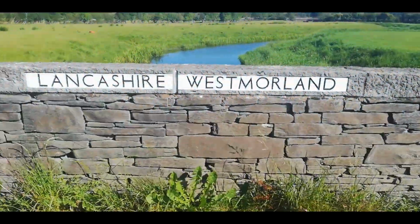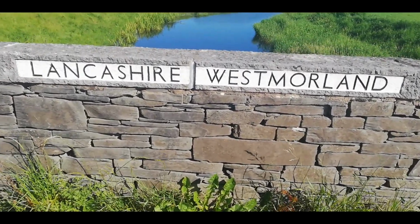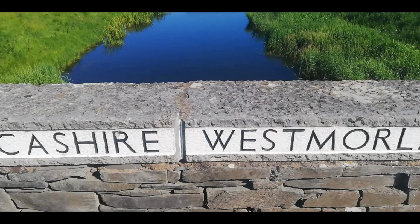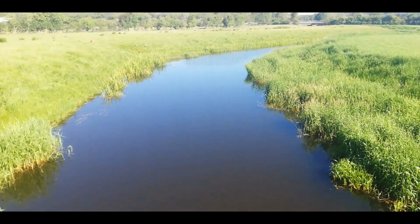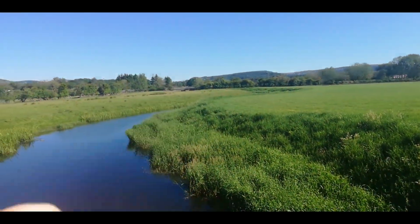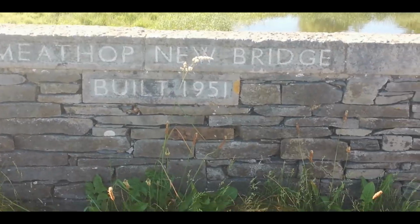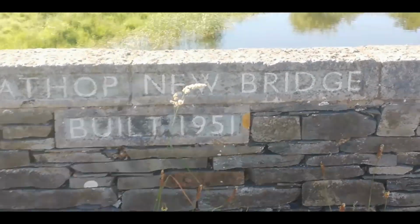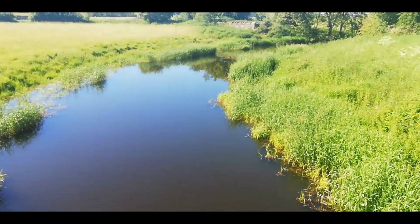We are on another bridge, maybe about a mile and a half from home. This was the border for Lancashire and Westmoreland. Rude car, and there is the Winster, curling off and going under the dual carriageway. This is the other side of the bridge. It's called Meathop New Bridge, built in 1951. And there is the Winster.